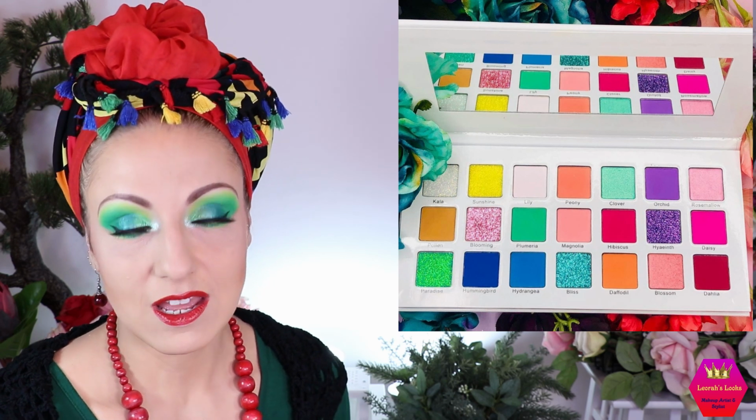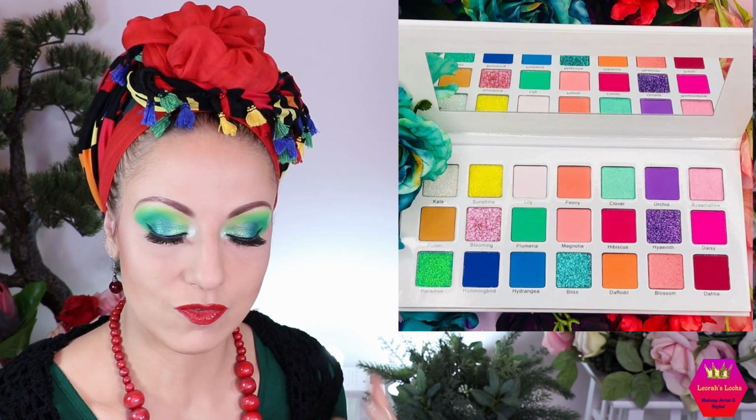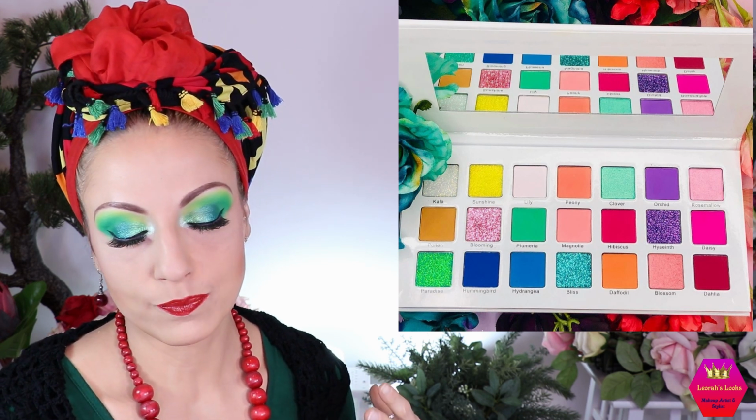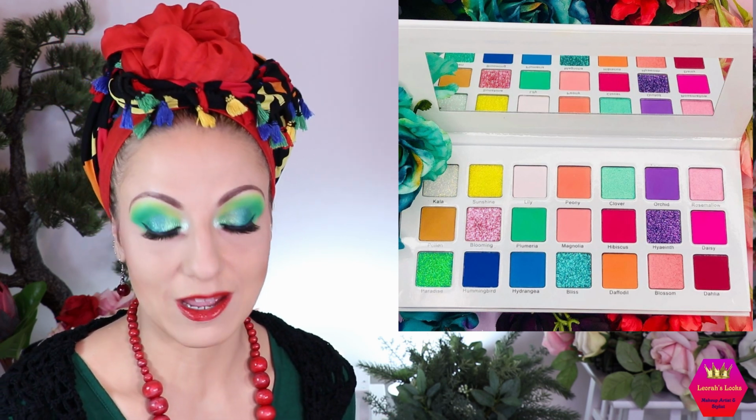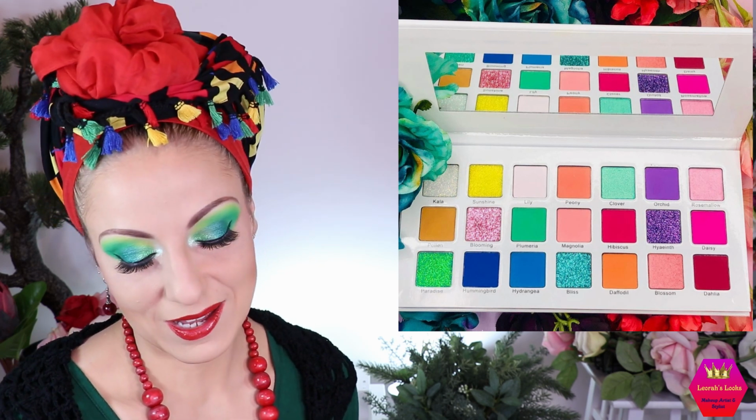It has, again, a nice range between light and dark colors. You can create really nice deep looks with that, and I would love that, but with the pressed glitters, I have to say no, I'm sorry.